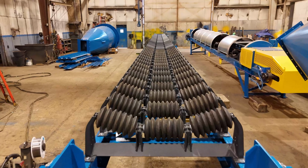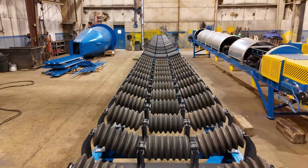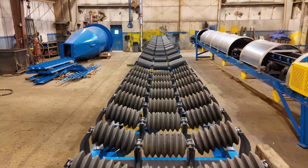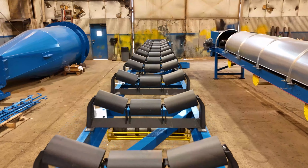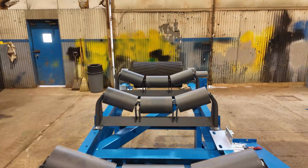Here's one of the conveyors that we're just still assembling right now. Gives you a shot of the rollers. These rollers with the kind of serrated look on them are the impact bed rollers, where the material is going to hit the conveyor. They're a little heavier duty and much more closely spaced than once we get away from the impact bed area. There's regular idlers.